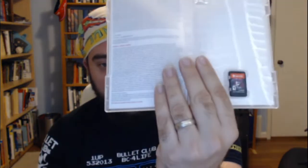So pop that open. Use my desk magic here to see if I can pop this plastic off, and we'll open it up just to see if there's anything else inside. I don't think so. I think it'll just be the cartridge, and that's what it is. It is just the Bloodstained Ritual of the Night cartridge.